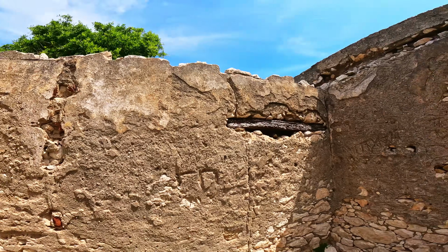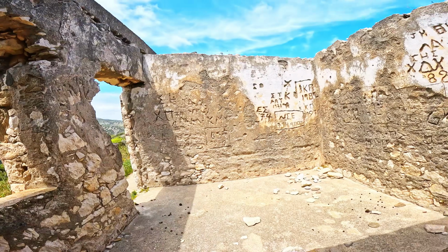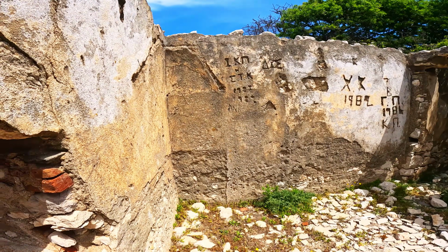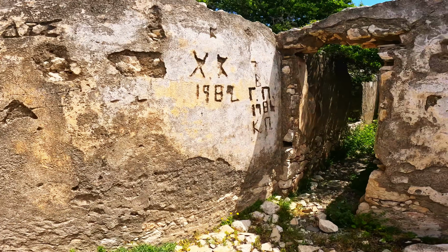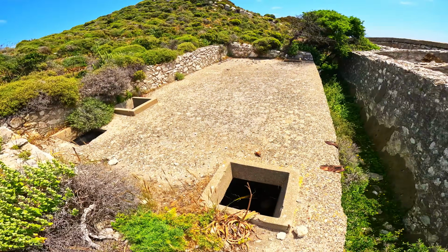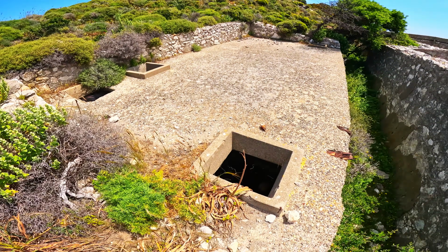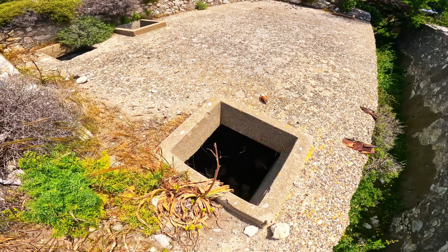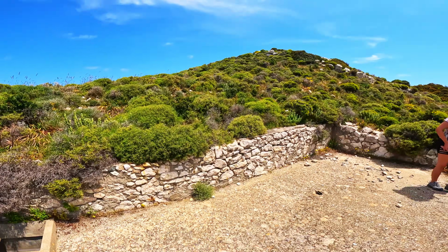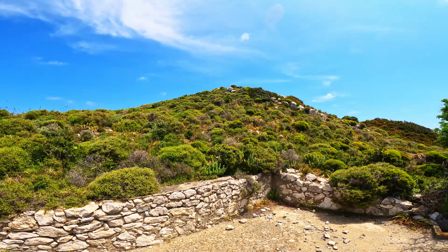You can see that these buildings were constructed from rocks sourced on Ikaria. Later they were reinforced with concrete. It's an old building, you can see that it's falling apart, but the rocks are still there. We also came across this bunker that was semi-flooded with rainwater. Maybe it's a World War II bunker or hiding place. You can tell there's water inside. There's an echo.